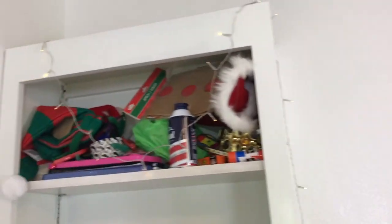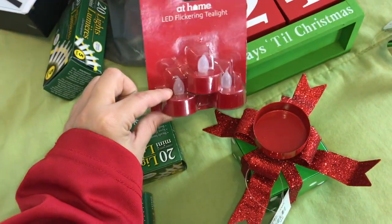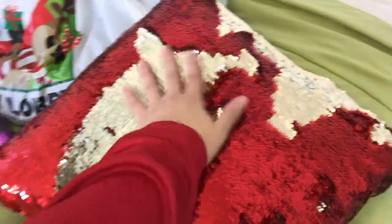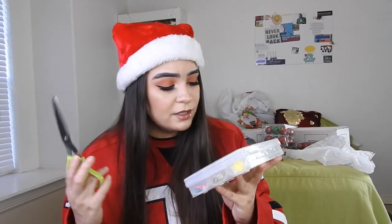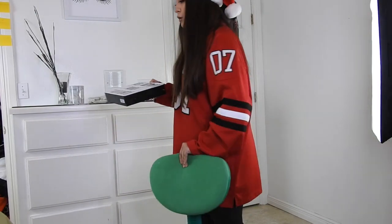I don't know if you could tell, but I already have these lights. I've had those up for a while. Some more lights, a little candle holder, and I bought these little things to come with it. Another sign, ornaments, my tree, my pillow. It's gonna stay right here. So cute. I'm gonna go grab some tools. Now we have all sorts of stuff. I'm gonna start with this. Oh, this one here.